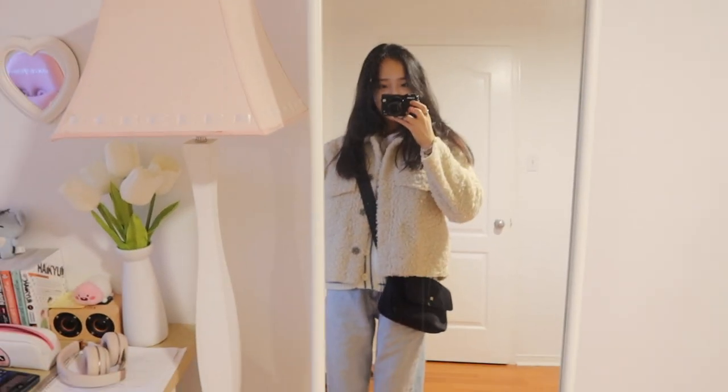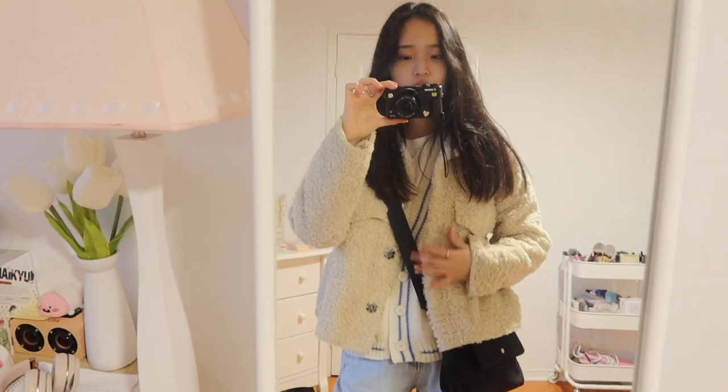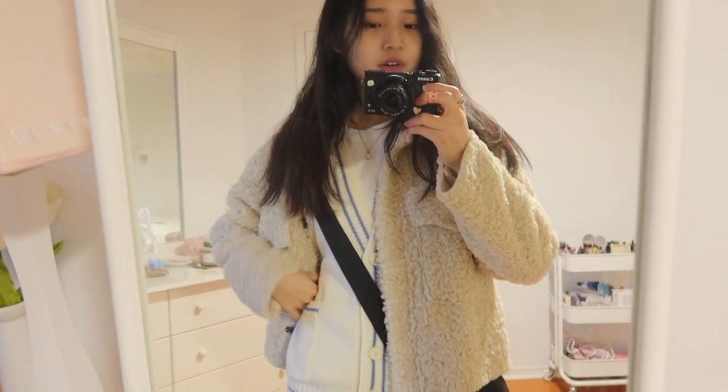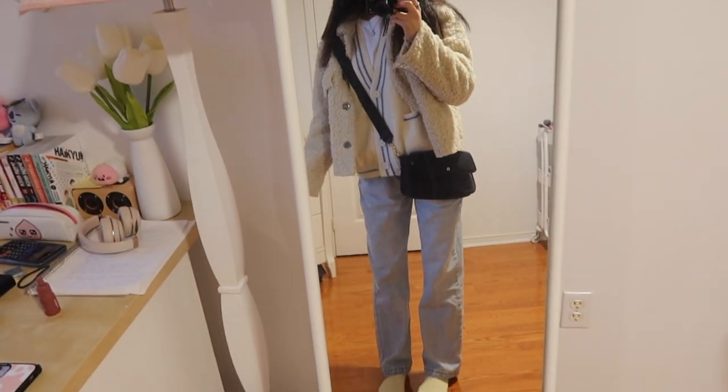This is my fit for today. The weather is getting so much colder here, so I'm wearing this fluffy jacket from Princess Polly. Inside, I'm wearing this cardigan from Cider. I feel like I only wear cardigans lately. That's literally my go-to style. My jeans are also from Princess Polly.